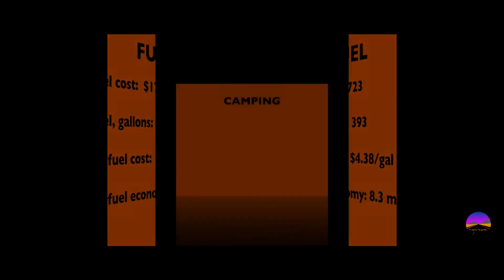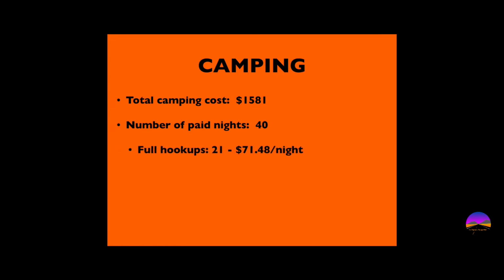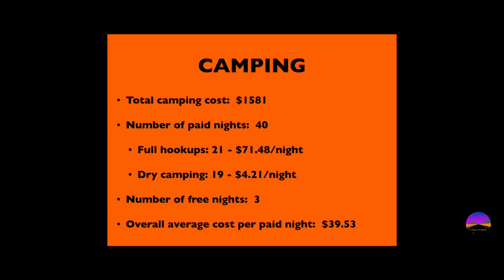For camping, I spent $1,581 for 40 paid nights of camping. The 40 paid nights consisted of 21 nights with full hookups at an average cost of $71.48 per night. The other paid nights were 19 nights of dry camping at an average cost of $4.21 per night. And I had 3 free nights. This brings the overall average to $39.53 per night.